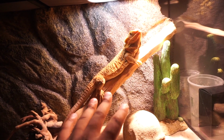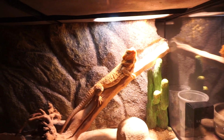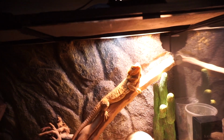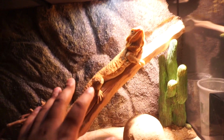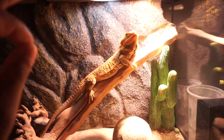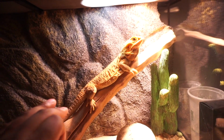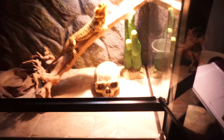They don't need that much heat, but they do require a hot basking area. I know that Google says about 95, but what I notice keeping my bearded dragons at 95 is that they become a little bit sluggish. And keeping them on the warmer end, they're very active, always eating, and they always want to eat their veggies. Now let's say you more or less have the setup going, but you're still a little bit iffy on what you should get.